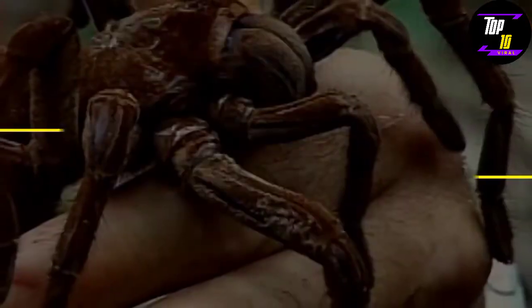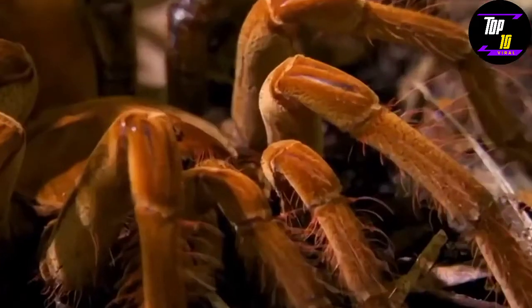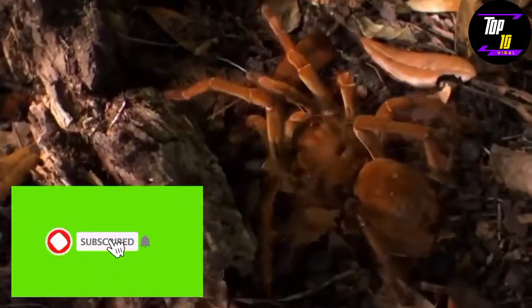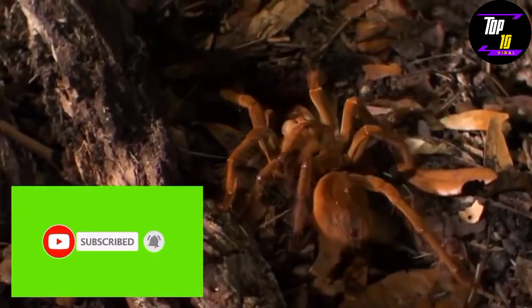Number 10. The Goliath Bird Eater. Goliath bird eater spiders are the largest spiders in the world, both in weight and size. These heavyweights can weigh in over 6 ounces and be up to 11 inches across with their legs spread.